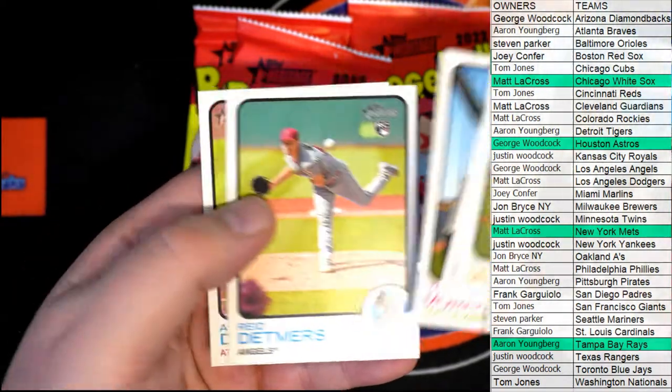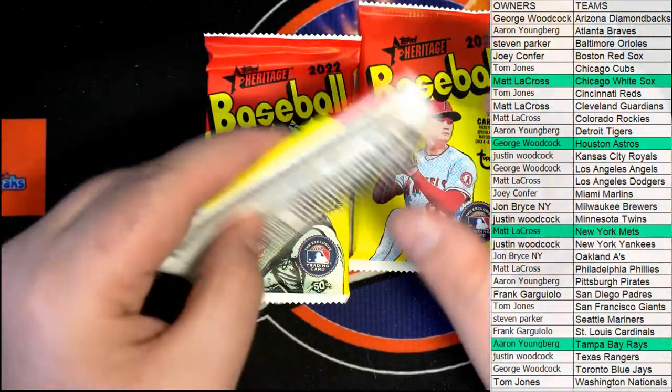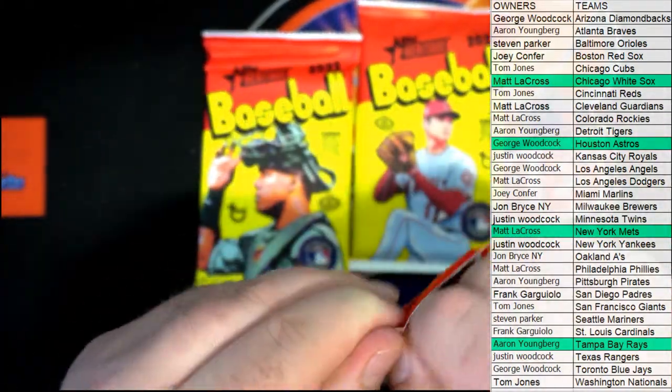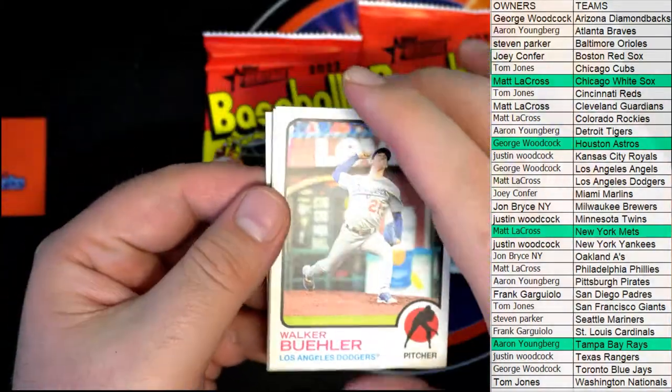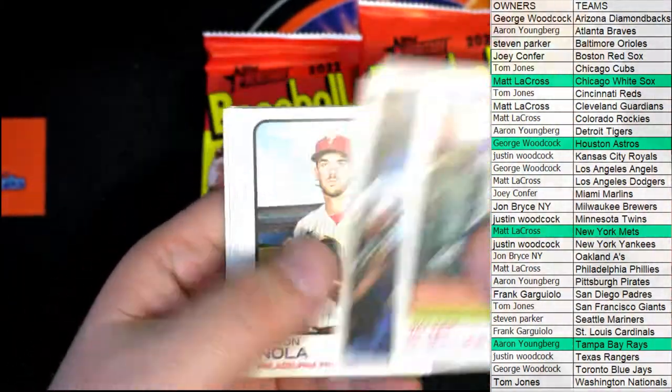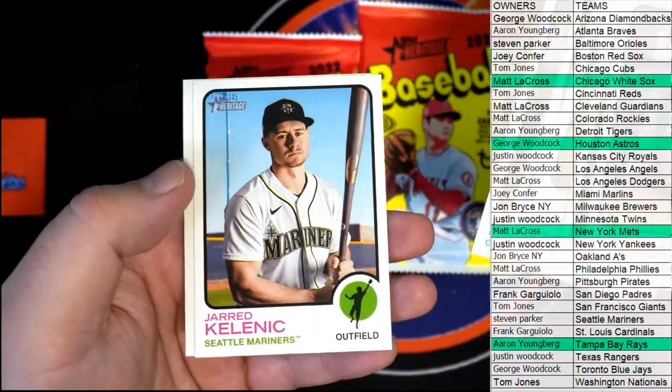Yeah, Brandon, you're right, though. Hopefully we keep seeing the autos, man. I'm trying to pull somebody a Franco auto. This room can explode. You know what I mean. Joel had a hot box earlier out of the case too, with the purples.